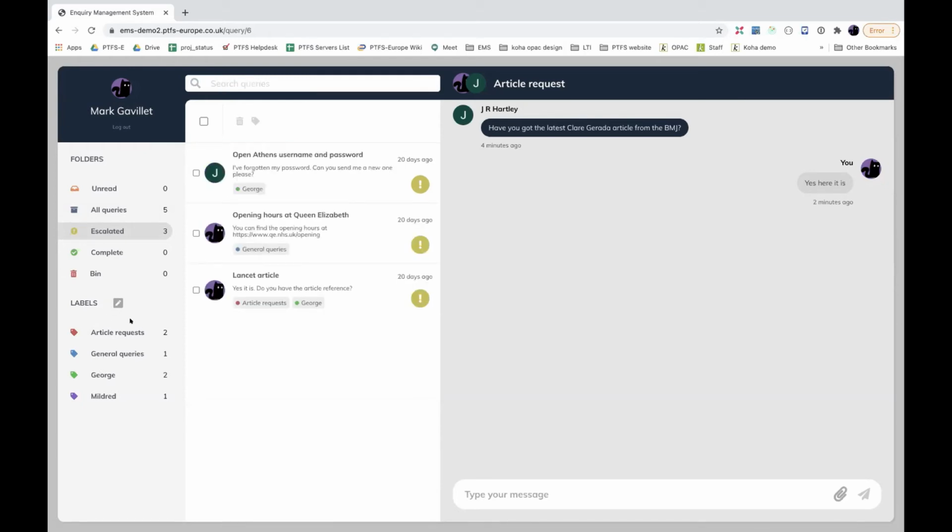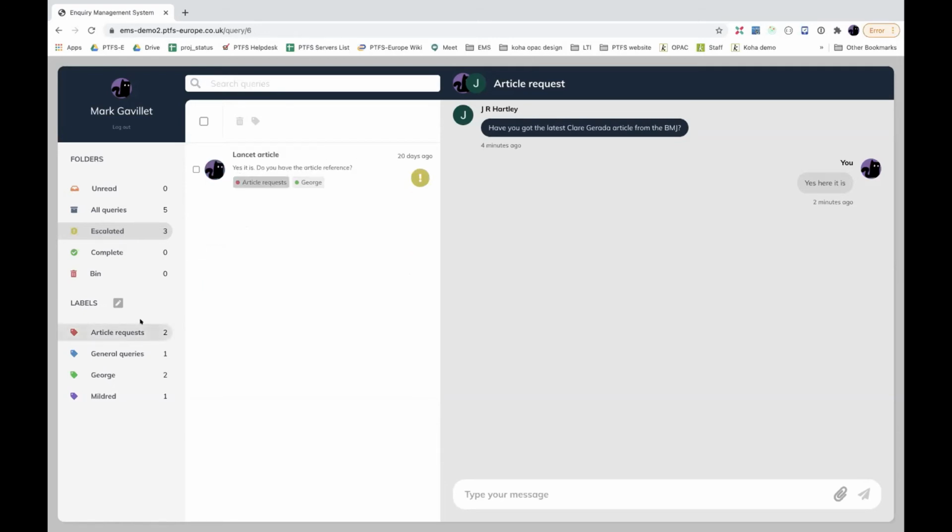We've also got labels, and these are completely customizable. The article requests and general queries that you see there are things that I've set up myself. So for instance, if you did want to break things down by the type of query, you could do that and go into article requests. I'll just go back into all queries, or we could have general queries.